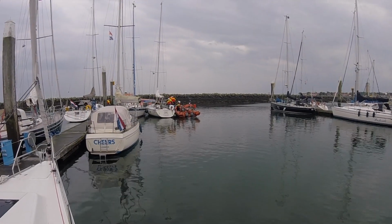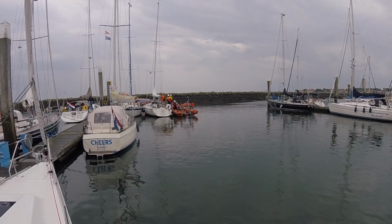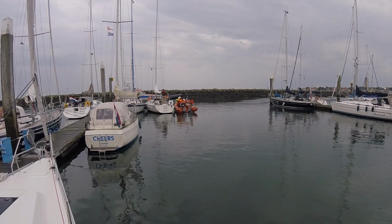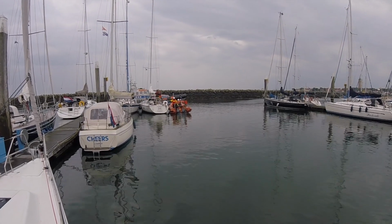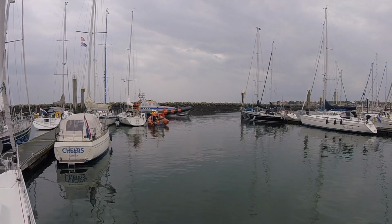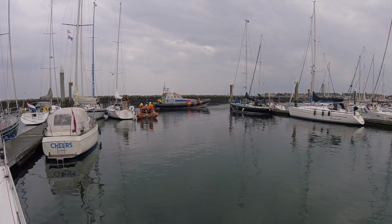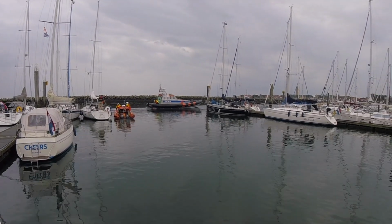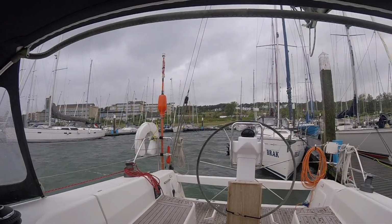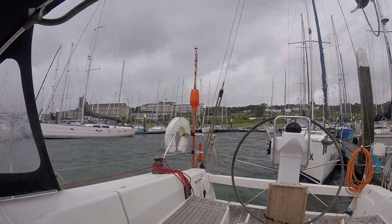So it looks like the guys from the lifeboats are shaking hands, saying thanks, and they're all volunteers. Look, the big lifeboats going out. Thank you guys. So we got us some hard wind here.